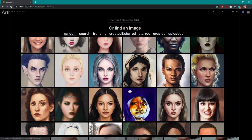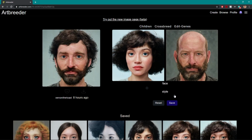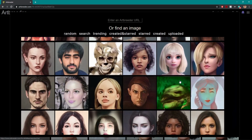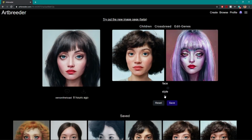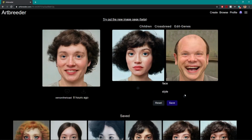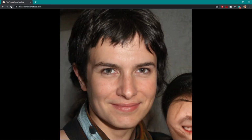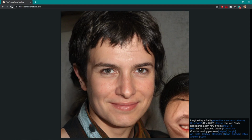Artbreeder is an online website that lets you combine images. The AI tries to analyze the faces of two characters, and through a slider you can crossbreed the faces. You can get some pretty wacky results from this. How crazy is it though that this is possible? It's insane.